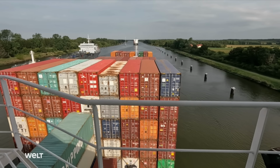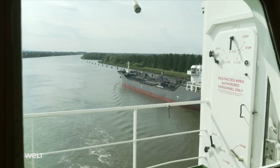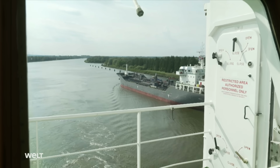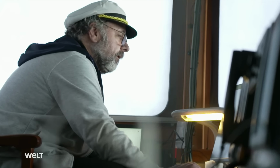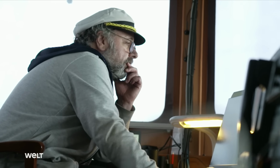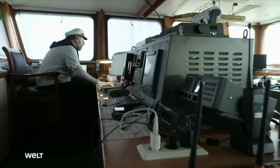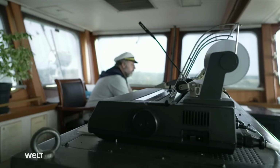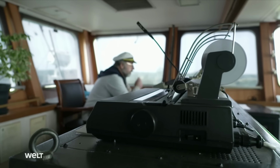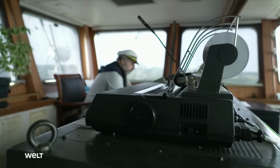Slowly but surely, the Elbsailor and Erwin Schulte pass one another. Captain Rolandas Matutis uses the transit to take care of paperwork. He works for 4 months on the ship and then has 4 months off, always in rotation. At the moment, he's transiting the canal on an almost weekly basis. Yeah, it was 2002, 20 years ago exactly. First time I was entering this canal.